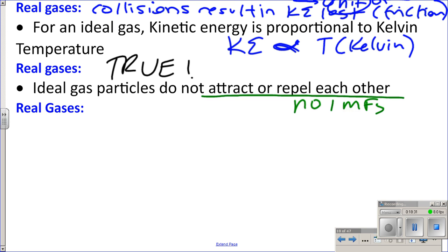But really, for real, guys, we know IMFs are at work. We know they are present. And that actually causes problems, because how does pressure occur? Like, what's the definition of pressure? We talked about this last week. With the container wall, right?